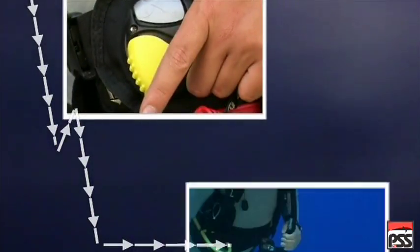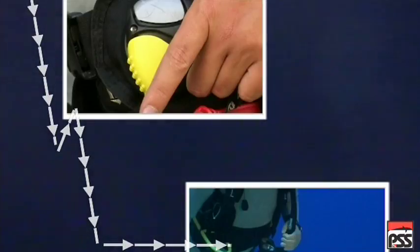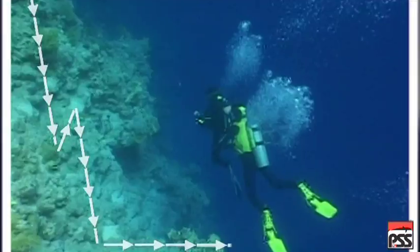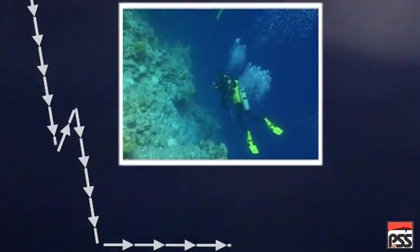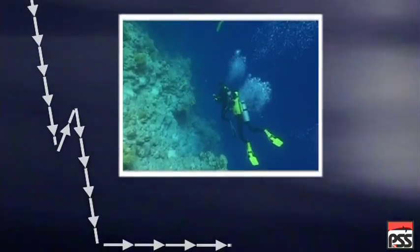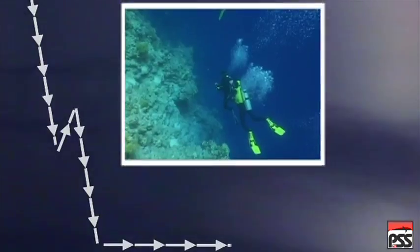Once you have reached the planned depth, you should fine-tune your buoyancy by inflating or deflating your BC slightly so that you can stay effortlessly at your planned depth without finning. You can make slight corrections to your buoyancy by inhaling or exhaling more deeply than normal and using the air in your lungs.